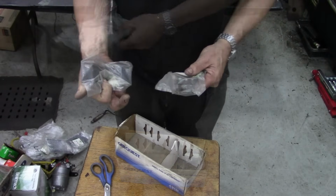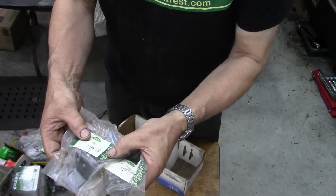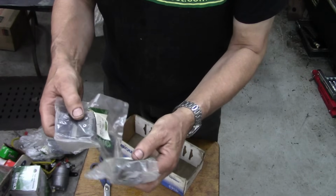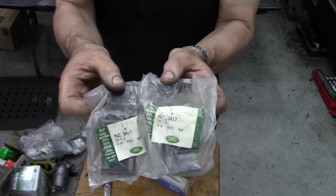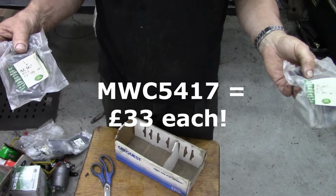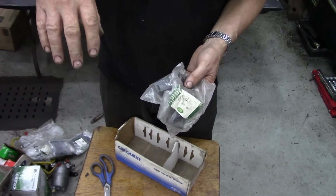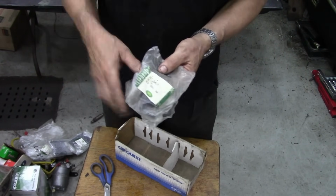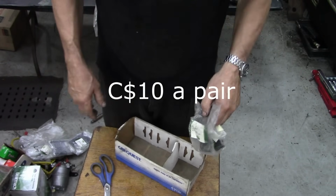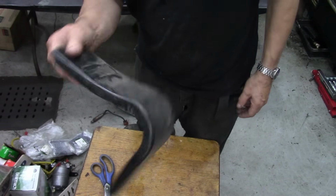These are little brackets. Now these little brackets, MWC 5417, are for the seats for the middle rows. They go on top of that little angle piece under the seats, to put the seat down. I never use them. I bought them for a customer. Anybody want any of these?